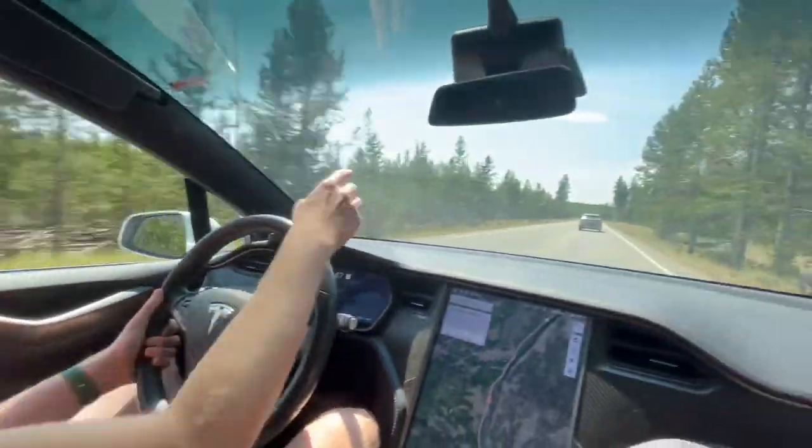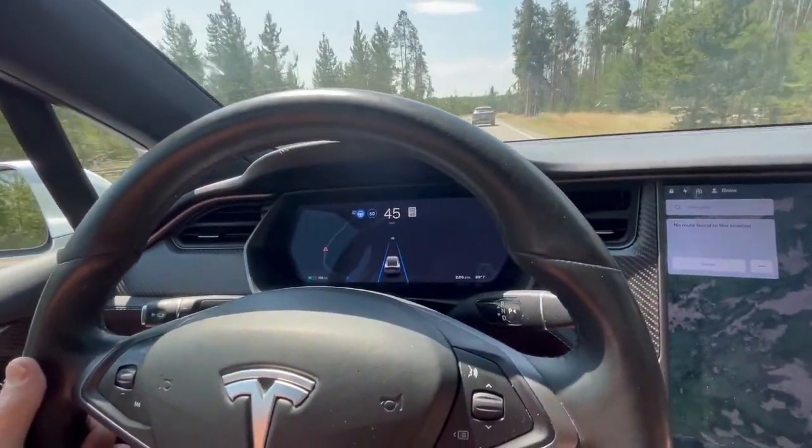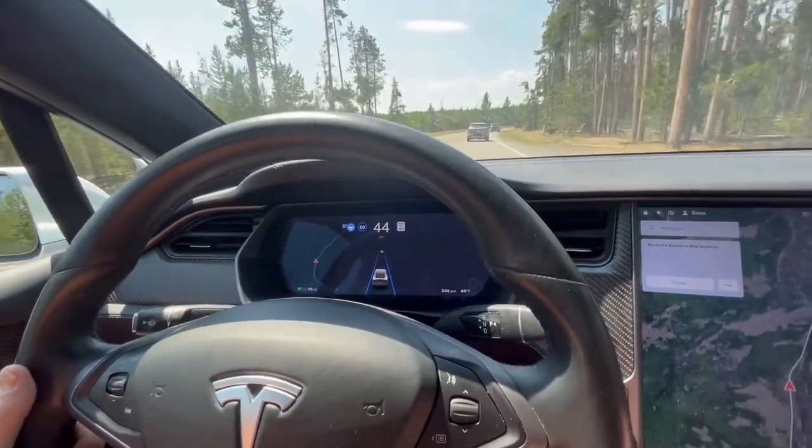Now you see they're braking. It's noticing that we're getting close to them, so it's slowing the car down by itself. I'm not doing the gas or the steering wheel or the brake or anything. It's just doing it fully by itself.